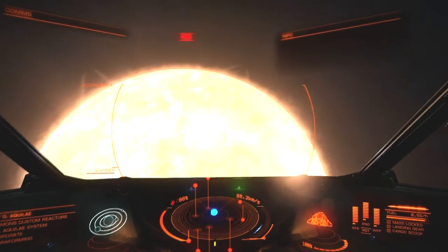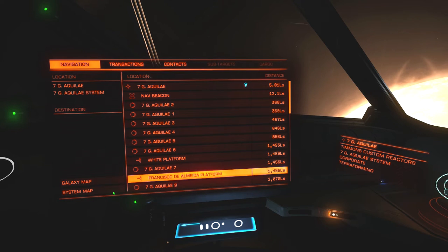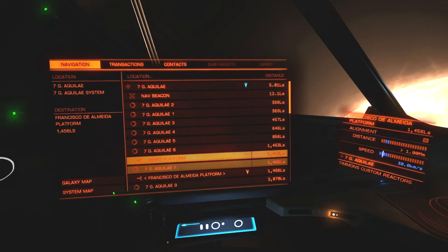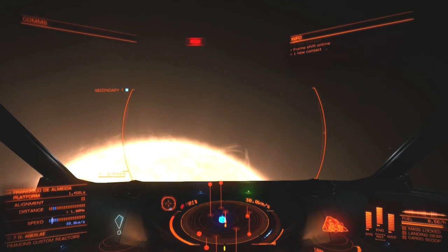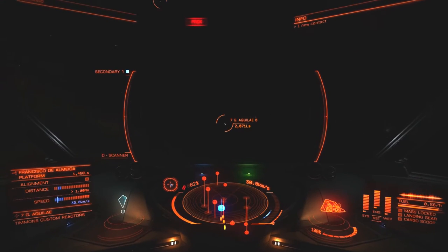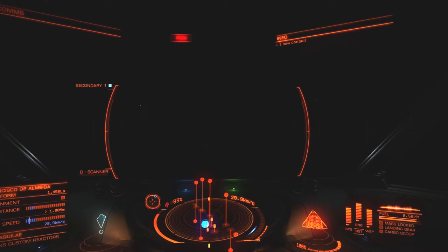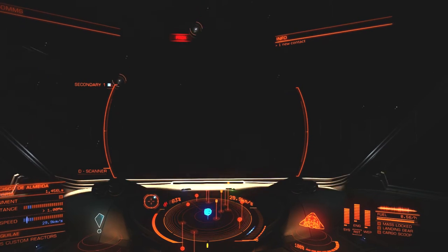Okay, here we are, back to 7 Gamma Aquilae. And let's try this Francisco de Almeida platform. No, it's about the same distance as the other platform. Alright. So, yes, let's try this one. I don't think we need to do any fuel scooping yet. We've been doing very, very short jumps. Maybe our new frameshift drive is also a little bit better in terms of efficiency, I don't know.